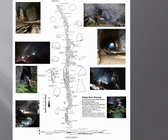And when you get to the far end of the cave, that's where the Great Wall of Vietnam is. They named it the Great Wall of Vietnam. They had to try to climb it. The first expedition didn't have expert climbers, okay? So they couldn't get up the wall. So we're going to start in here.